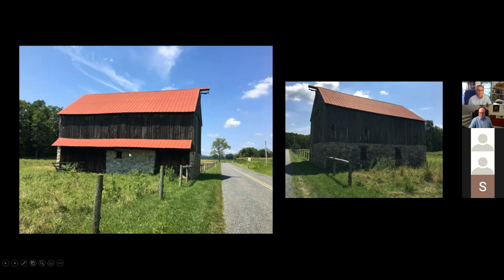So it's very possible that this was the earliest barn on the property, and it may relate to, in fact, the operation of the farm when the first Jacob Kauffman was farming here in the 18th century. We do know that other barns existed in the Oley Valley with stone and log. In fact, there's one that still exists in Alsace Township.